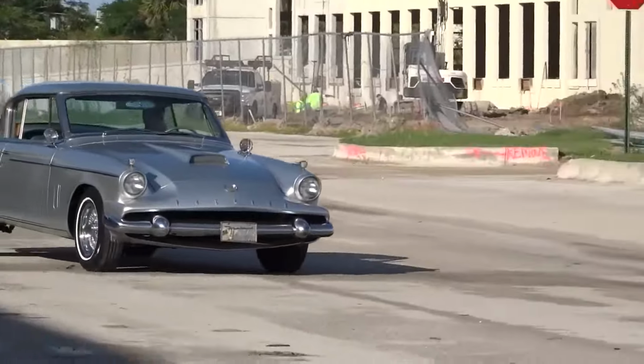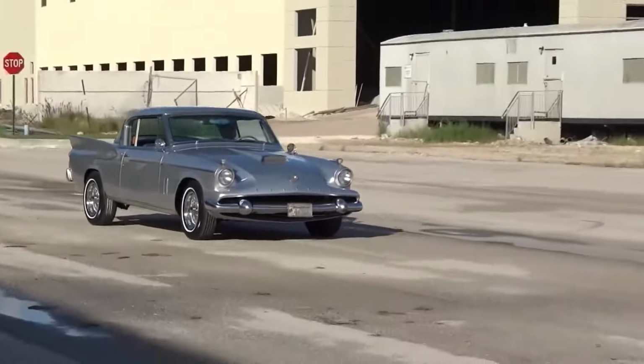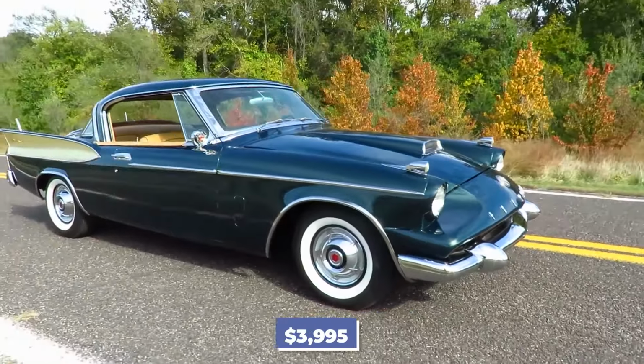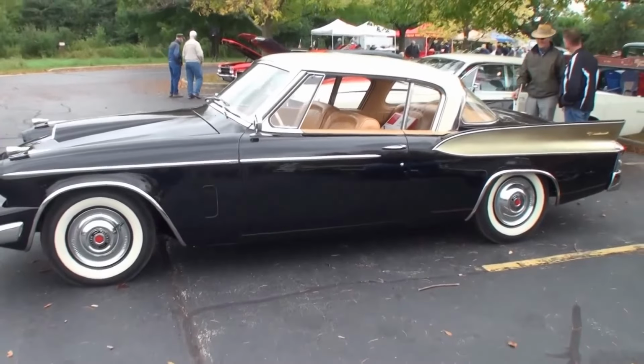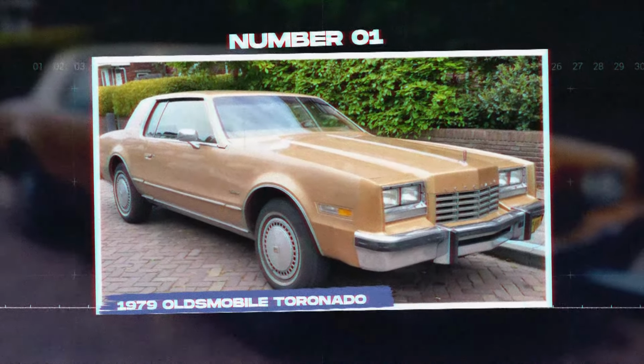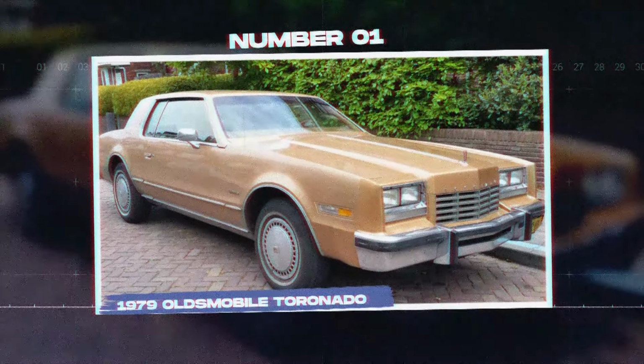However, the Packard Hawk faced challenges in the market due to Packard's decline and its high price of $3,995, which limited its sales potential. And at number 1, the 1979 Oldsmobile Toronado.